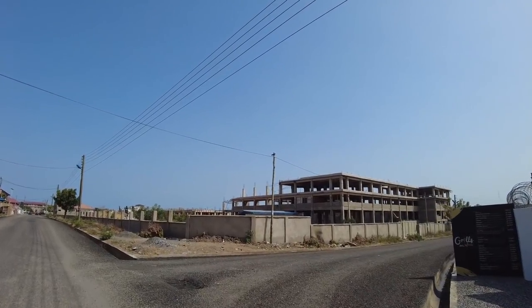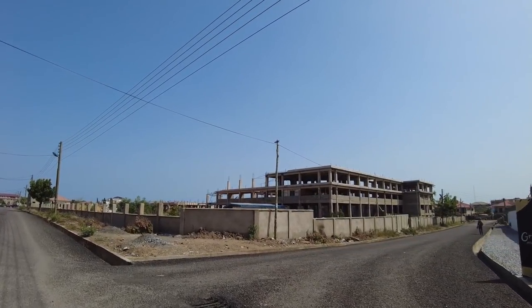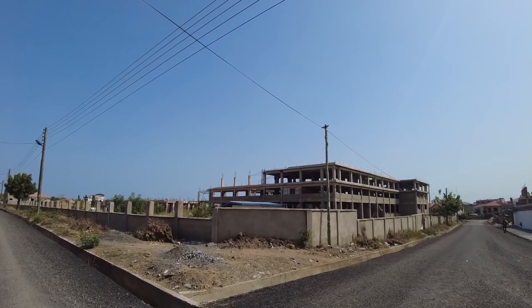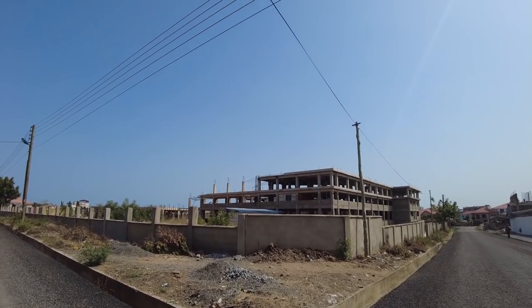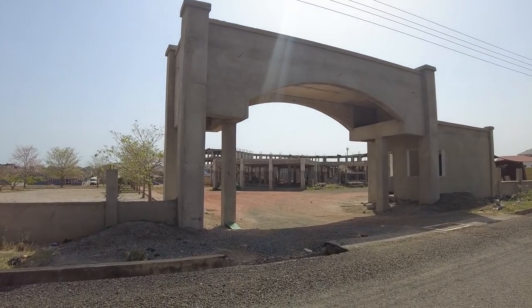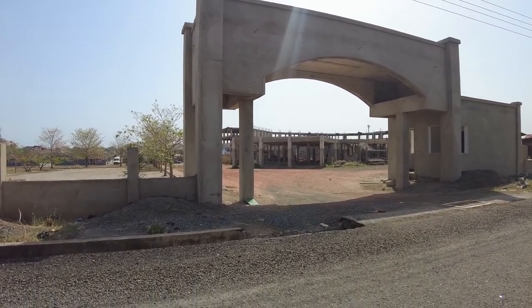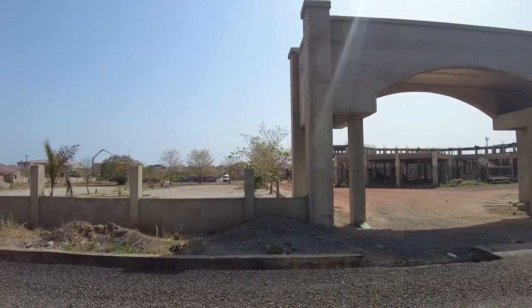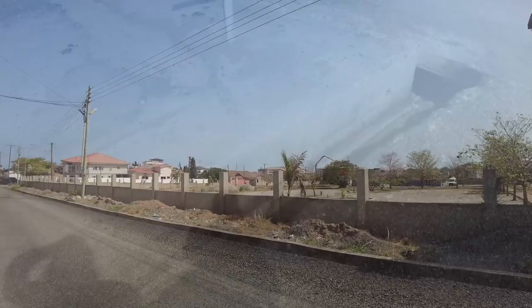Well, this place right here looks like there's a mall or shopping center coming up on this construction. Yeah, so this is the place. I think it's going to be a mall. It's a big construction that's going on around this area.